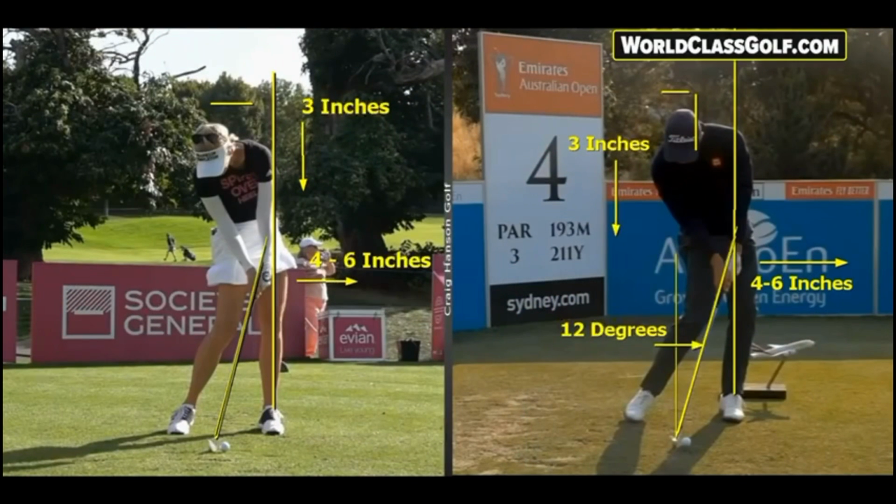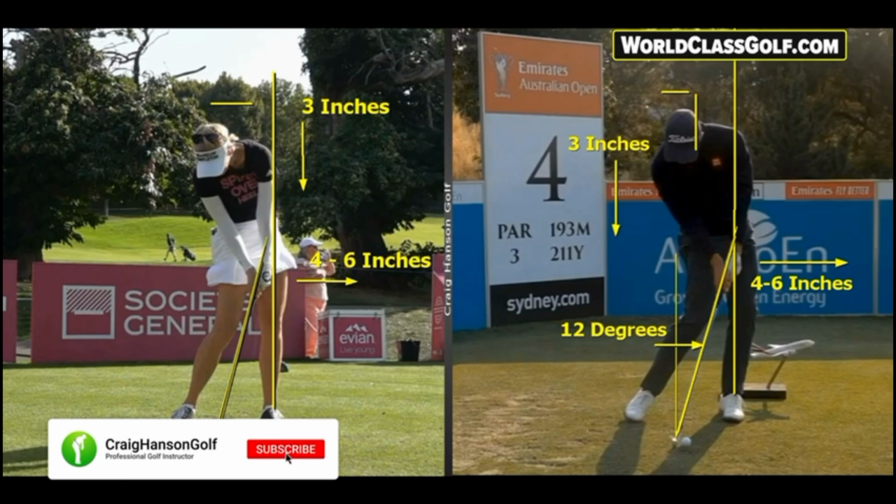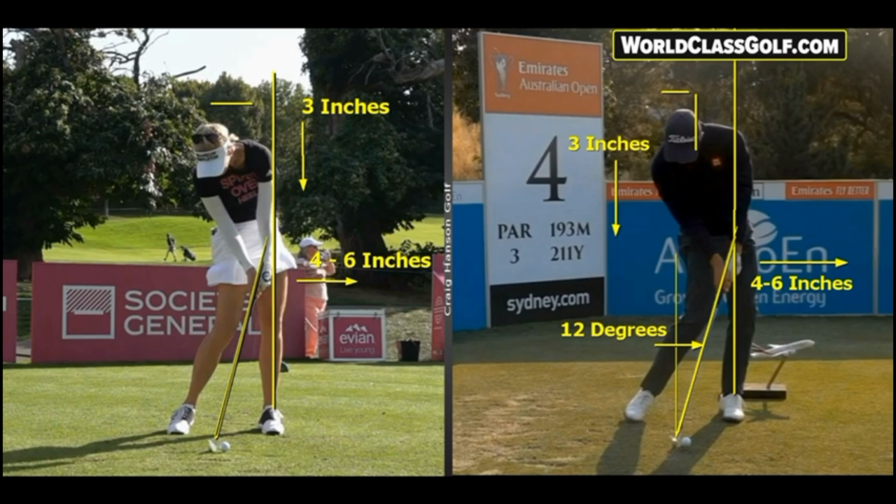So guys, people that are compressing the golf ball, let's have a look at these two positions. Let's take the time to have a look at some facts here. Look at Nelly Korda, one of the best swings in world golf, on the left, and Adam Scott on the right. Okay, now the closer we get to these positions, the better you're going to hit it.